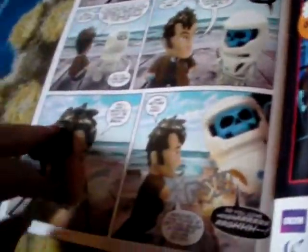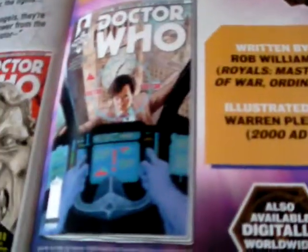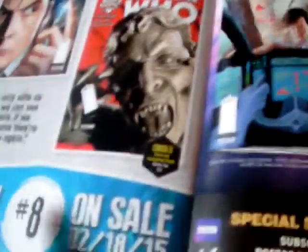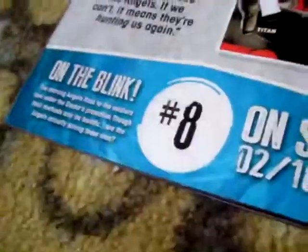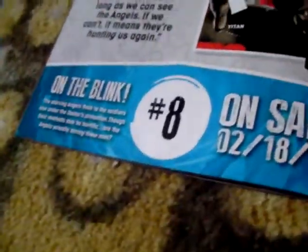Then on the back they've got this entertaining little comic strip. Then they've got a bit about issue 7 of the 11th Doctor comic series, which I've already got and reviewed. And then it has a little snippet of what is to be expected in issue 8, like a little highlight bit.